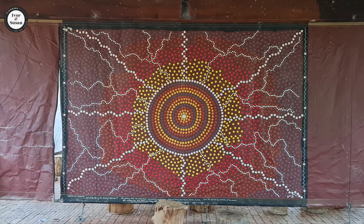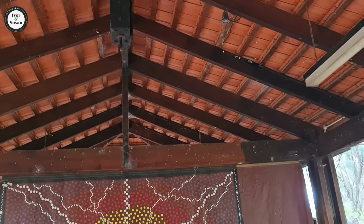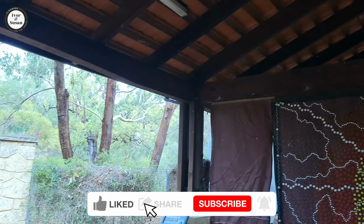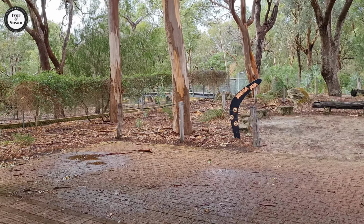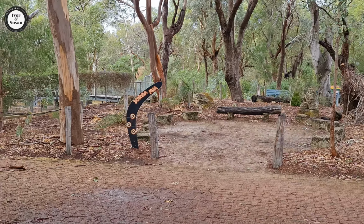The building itself seems to be a bit run down. There's a lot of cobwebs on the ceiling and that, and a few sparrows flying through the place. This over here looks like the office. That's the office in there. Pretty flimsy windows, that's all plastic. It looks like it is used because there's a lot of Aboriginal things in there, like spears and boomerangs and what have you. There's actually a boomerang over here, guys. This one here is just for show.